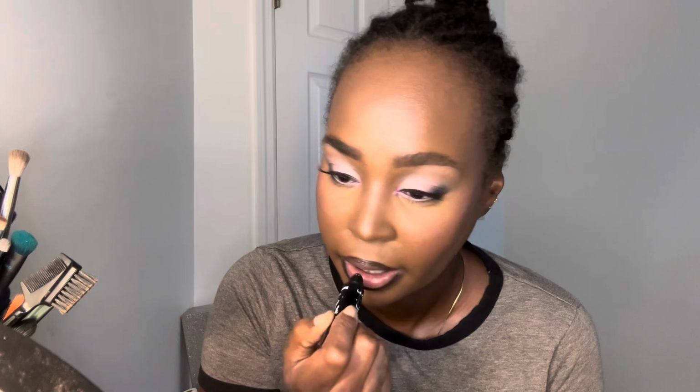Girl, lips was a disaster. This is a disaster. I threw everything but the kitchen sink at these lips and I ended up hating it. But I wore it anyway. I told y'all I have not been able to put this black lipstick down. I kind of start every lip combo with this black lipstick.